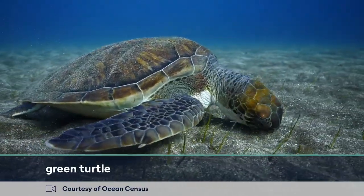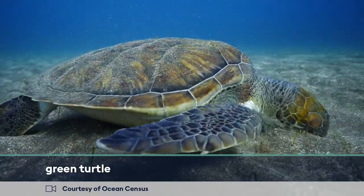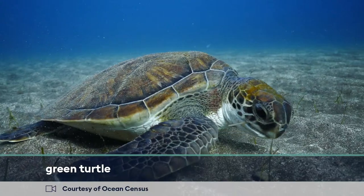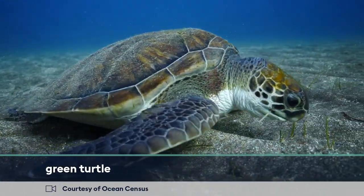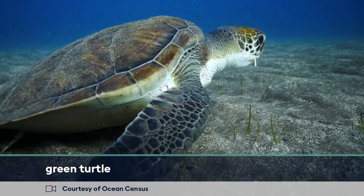Of course, they're an animal which have a particular problem with being entangled in human debris, things like old fishing gear, and they also tend to swallow quite a lot of plastic as well. So, it's amazing to see them, but they're animals which are threatened by human activities.